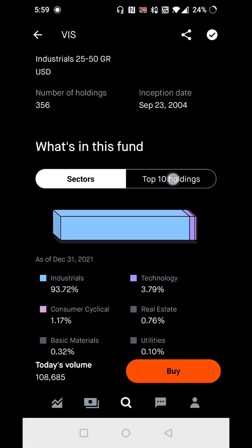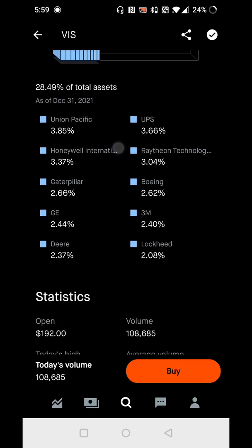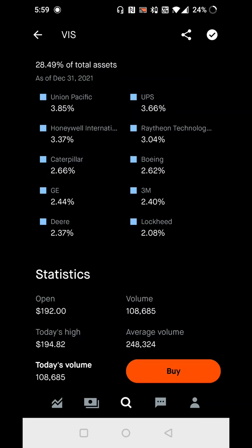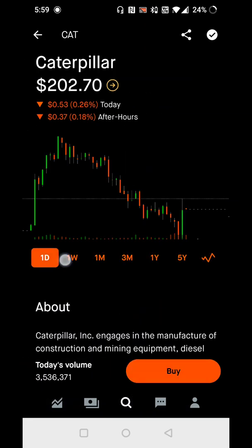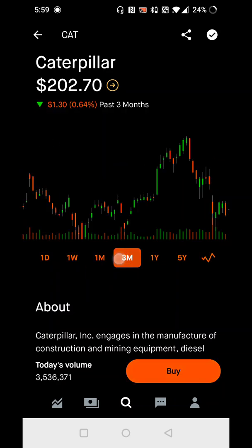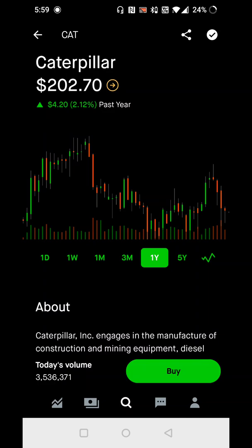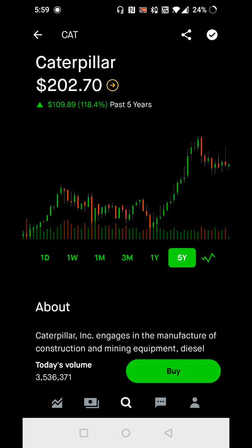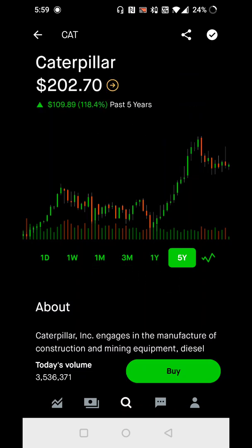I already have a lot of the industrial stocks. Don't have Union, don't have UPS. I have Honeywell, Raytheon, Caterpillar now. Bought it at 200? Yep. So I'd maybe suggest that one right about here. Flat for the year, it's always a good sign of a buying opportunity. You could have a few years, kind of cyclical.